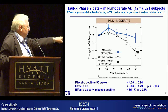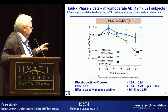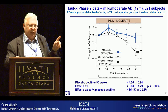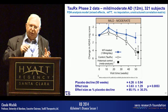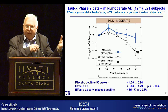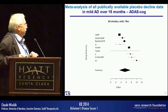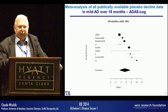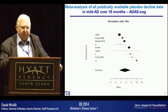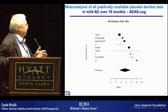And you can look at the effect size there and the placebo decline, but the number that really matters is the effect size as a percentage of placebo decline and its standard error. So there are 2 random variables. One is uncertainty about the effect size, and then the second uncertainty is, well, what the hell is the placebo decline going to be? And this shows you all of the studies that we could locate in the public domain, and it's a very uncertain matter what the placebo decline is going to be in the next phase 3 study that we do or anyone else does.